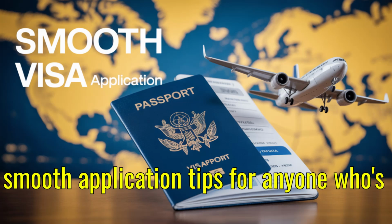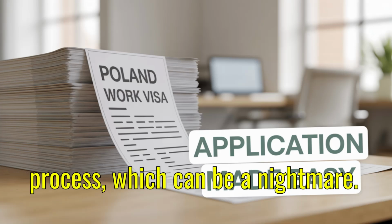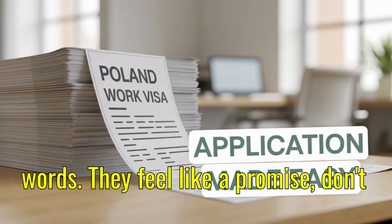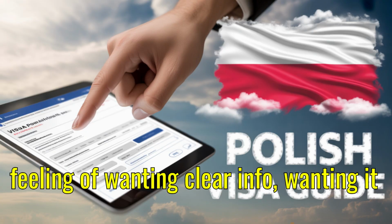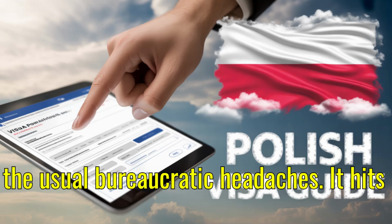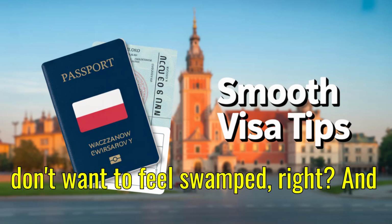And smooth application tips. For anyone who's ever thought about moving abroad or dealt with any kind of visa process. Which can be a nightmare. Totally. So those words aren't just words. They feel like a promise, don't they? Yeah, a promise of simplicity. Less hassle. Exactly. It speaks right to that feeling of wanting clear info, wanting it fast, and wanting to sort of sidestep all the usual bureaucratic headaches. It hits on a core need. People want practical guidance, especially learners who are maybe just starting to explore this. They don't want to feel swamped.